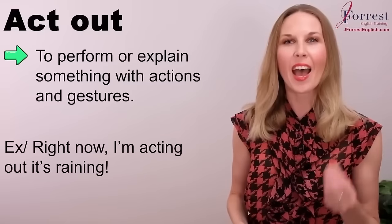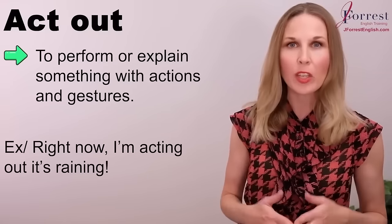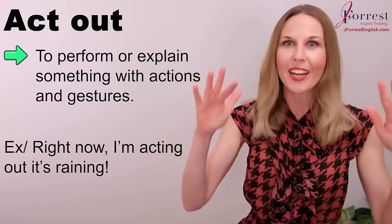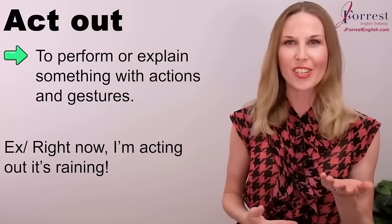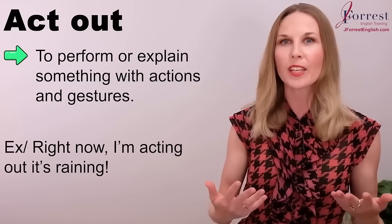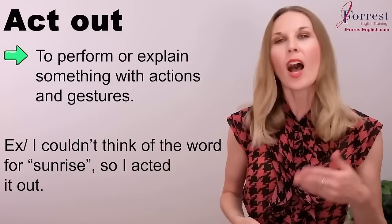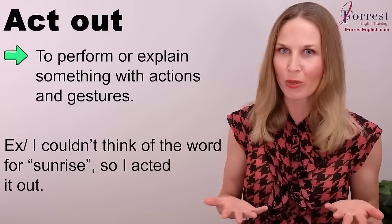Number one, to act out. This is when you perform or explain something using actions and gestures. For example, right now I'm acting out, it's raining, using my actions and my gestures. I'm teaching you this one because when you don't speak a language fluently, often we act out what we mean to help the other person understand.